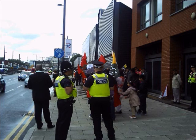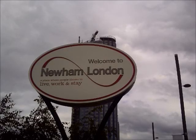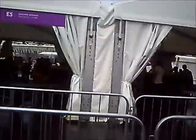And here's some Bangladeshi protesters saying they want the Bangladeshi media to go back to Bangladesh. I'm not particularly convinced that people choose to live and work in Newham, but they might do after the games. Please have your tickets ready. 2-minute walk to the park. This is the Greenway Gate, not as packed as the Stratford entrance.